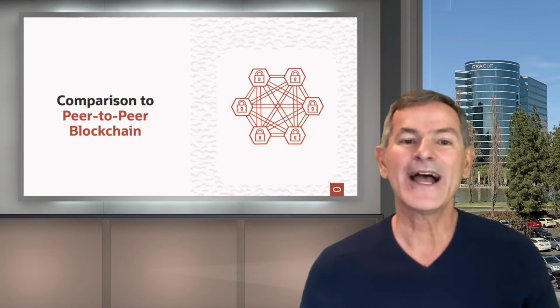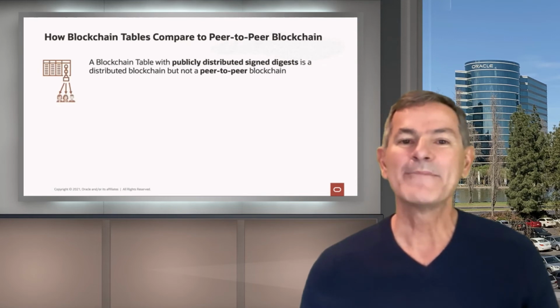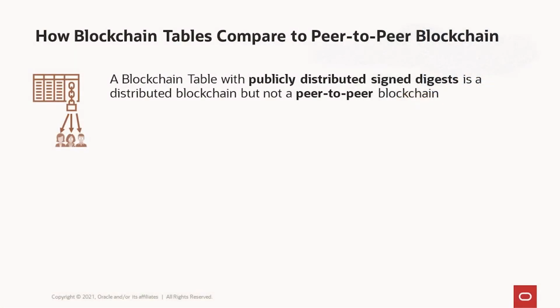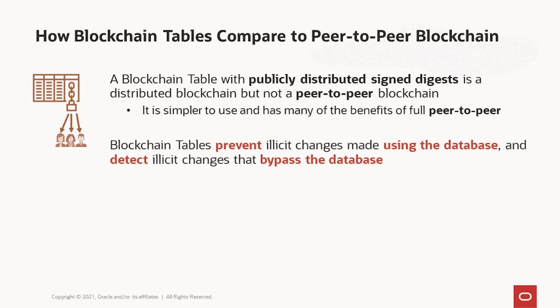Now let's talk about how this compares to peer-to-peer blockchains. So first of all, a blockchain table with a publicly distributed signed digest is a distributed blockchain, but not a peer-to-peer blockchain. And because of this, it's simpler to use and has many of the benefits of a peer-to-peer blockchain. Blockchain tables prevent illicit changes that are made using the database, and they detect illicit changes that bypass the database. So the gap here is preventing changes that bypass the database.